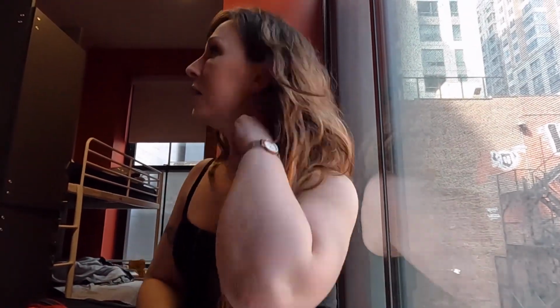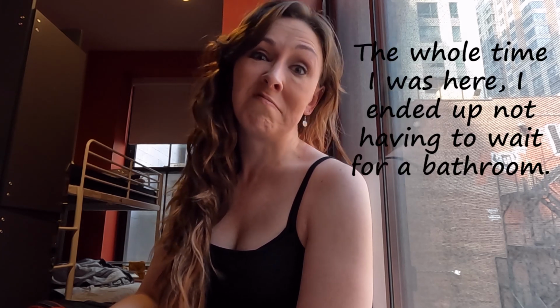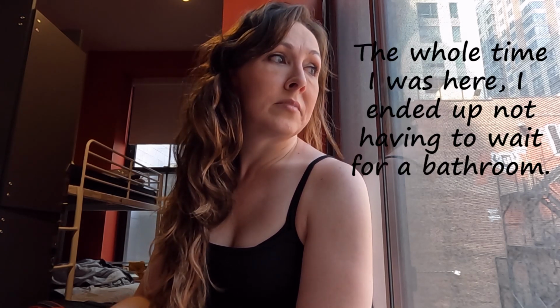So, let's see if I can get better lighting. There we go. So, you do have the bathrooms out in the hallway that you're going to be sharing with multiple rooms. So you might have to wait a little bit to get into the bathroom, but it is what it is. The great thing is there are other hallways that you can go down and eventually find an empty bathroom.